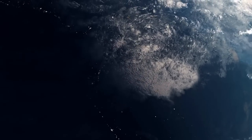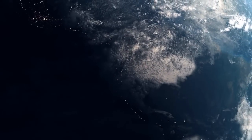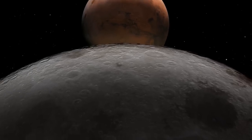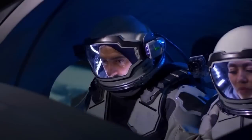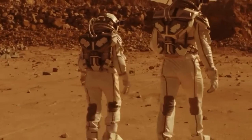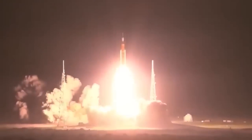Such speeds could see us journeying to Proxima Centauri, our stellar neighbor over 4 light-years distant, in a mere 40 years. And the cherry on top, the reduced fuel constraints mean our vessels can be equipped with advanced scientific apparatus or even accommodate a larger crew. This brings the dream of interstellar voyages within our grasp.